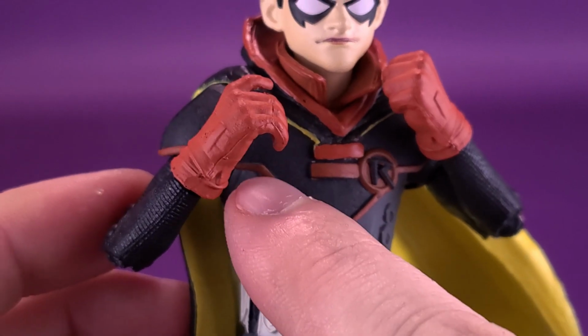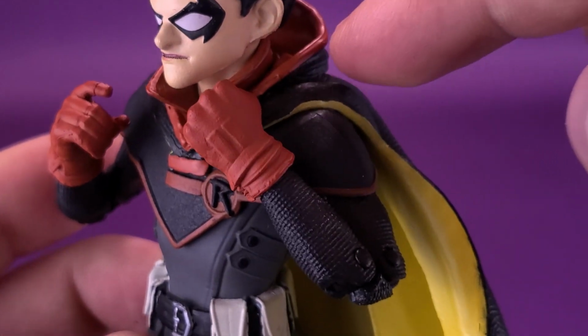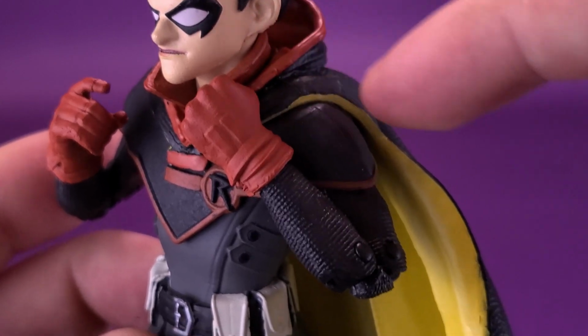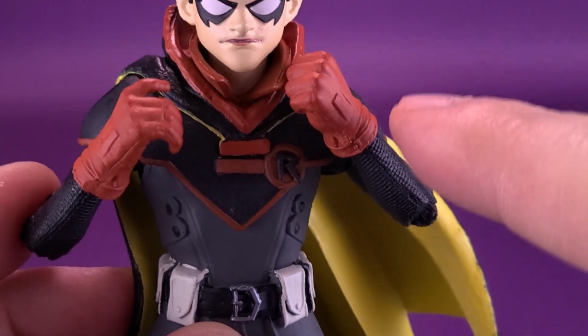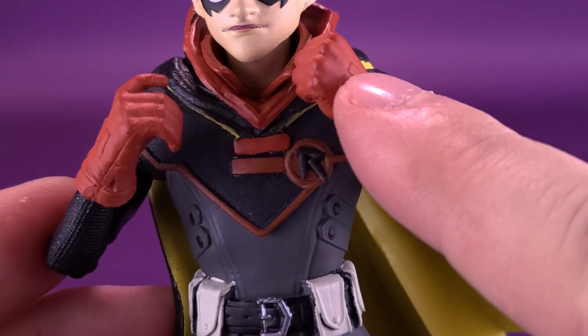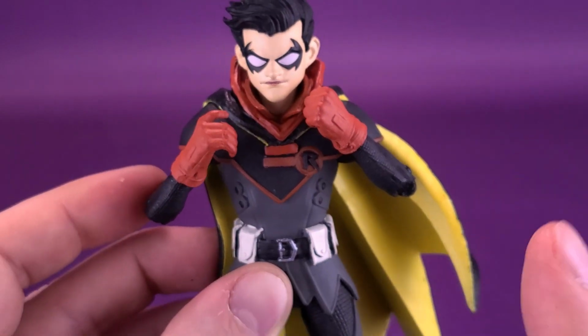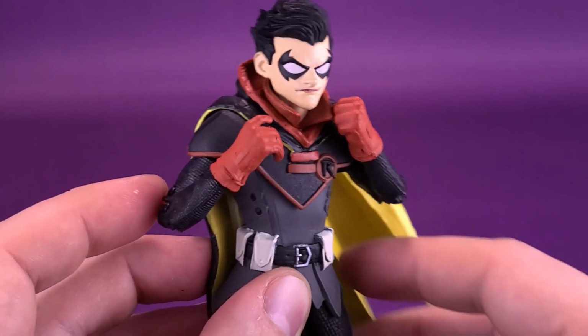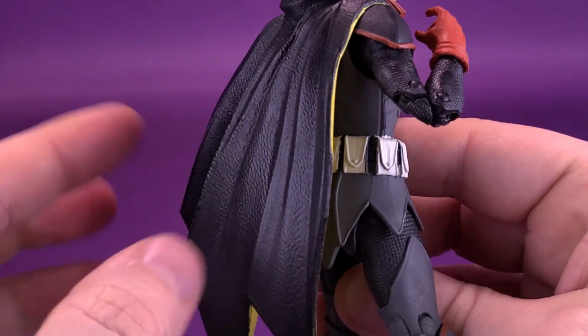But then this darker coloring here doesn't find a place anywhere else on the figure until, well, this part right here. I guess his collar, the dark color of red is down below here, but like his gloves, the gloves are this color here, here, and of course the inside. So he's kind of got two colors of dark burgundy red that they're using here. Of course, he does have the panel lining done to the side.